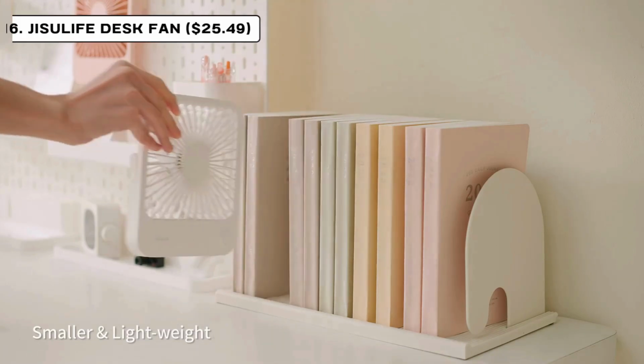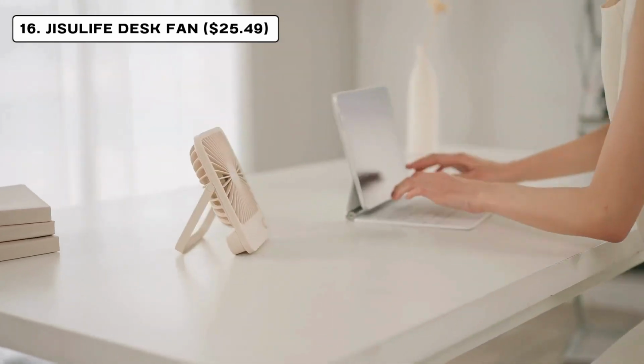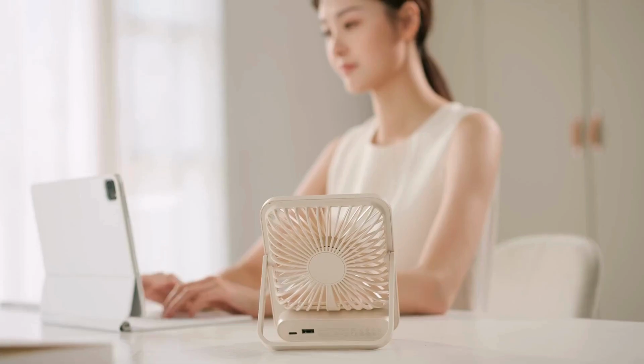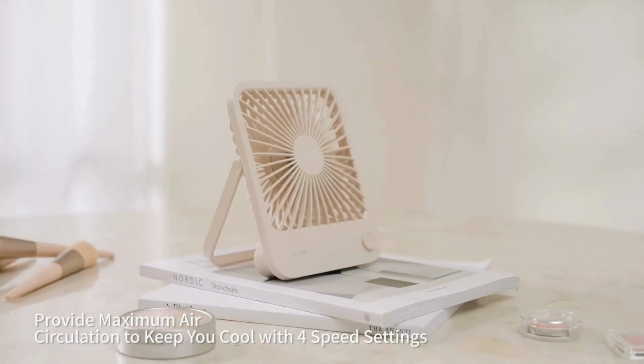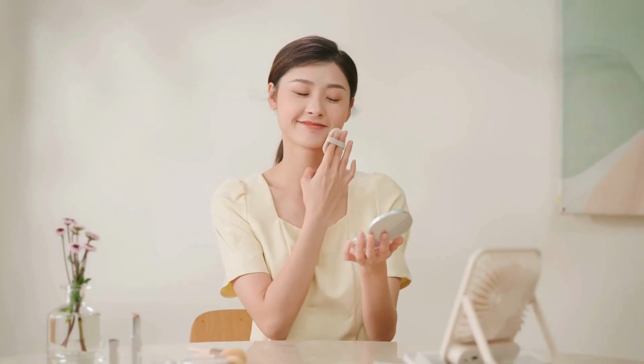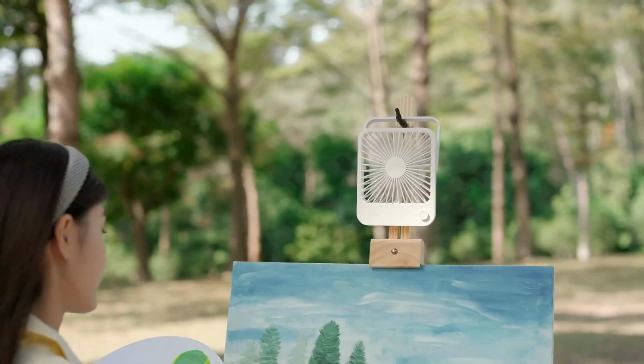Stay cool with the Solife Desk Fan, a lightweight, cordless gem. Its foldable stand adjusts fully, directing air where you need it. Multiple speed options, including a natural breeze, tailor to your comfort. The large battery doubles as a charger, perfect for desks, trips, or campsites. Its compact, stylish design delivers strong airflow without bulk.